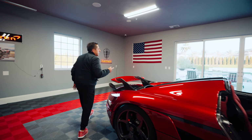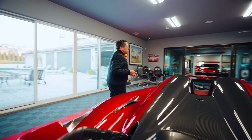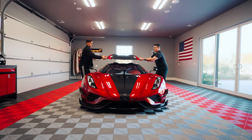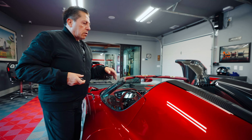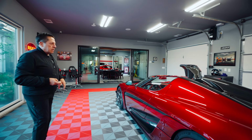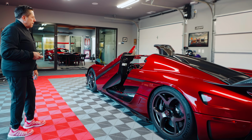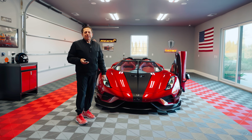The top is easily removed and placed back on the car using just 5 simple snaps, 3 in the front, 2 here in the back. Everything is power inside the car, so all the adjustments for the car are actually electric and operated in that fashion. I actually have mixed emotions about selling this car.